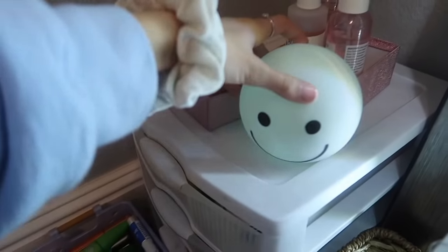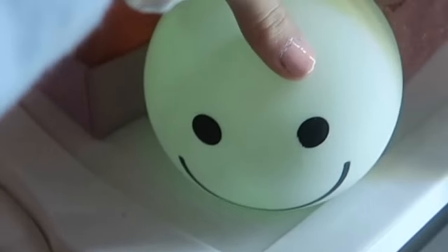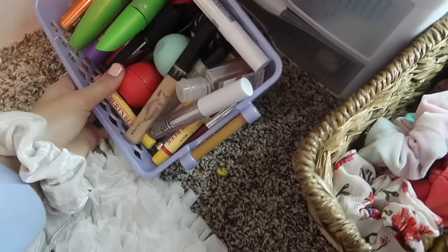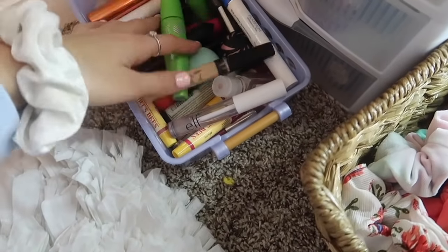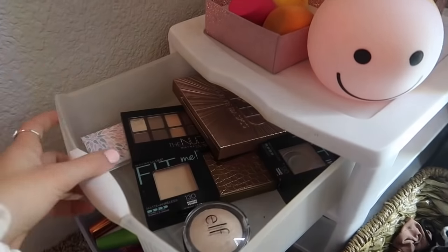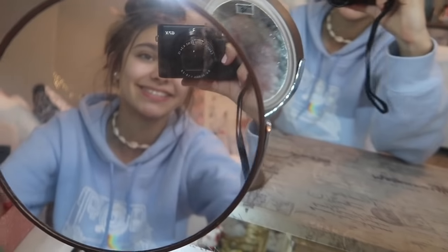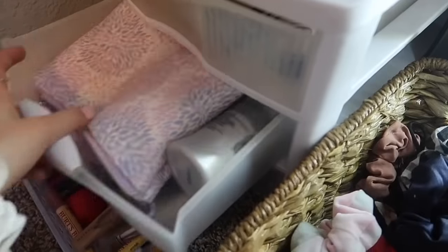Right here, I have this little smiley face light because he makes me happy. Some rose waters back here, beauty blenders, and this whole basket of stuff. Then I have this storage thing. In the top, I just have random palettes. I very much need to organize this. It's not clean. This middle one is super messy.